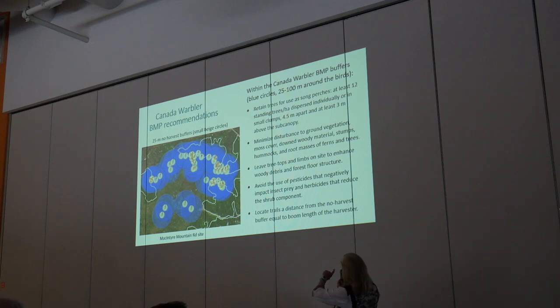So the Canada warbler BMPs include retaining trees that the birds need to use as song perches. They need to stand up above the other canopy. You want to minimize disturbance to the ground vegetation because they spend their time mostly in the tall shrub layer. And they nest right on the ground, so you need a very messy site. So they actually really like blowdown.